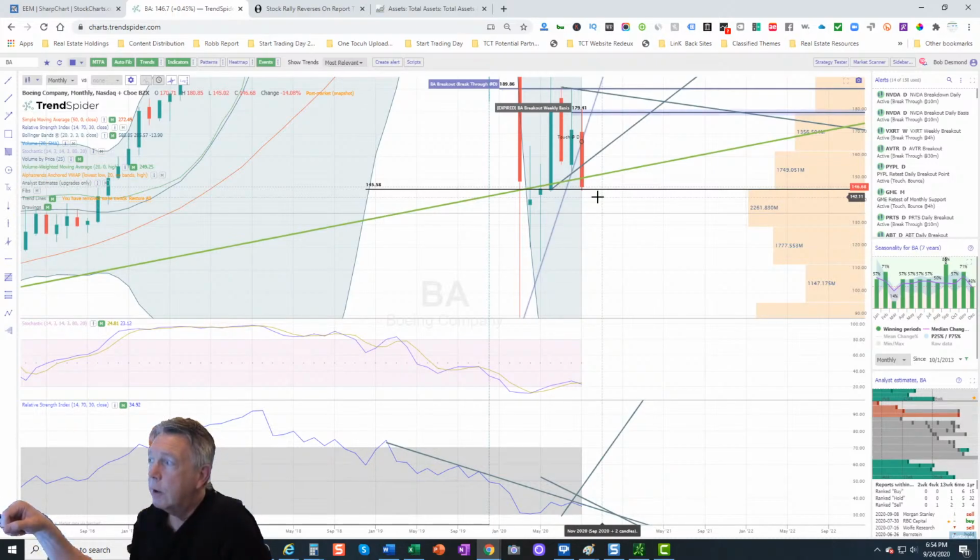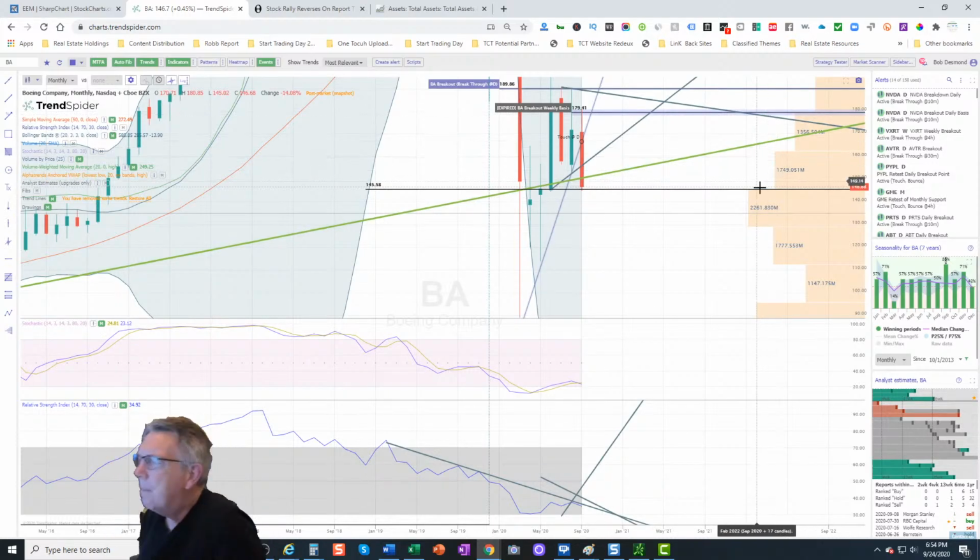Do I think that we're done going down? This chart does not imply that to me. We may be done going down, but it does not imply that to me. So while I'd like to believe what the guy has to say, the charts aren't picking it up yet.